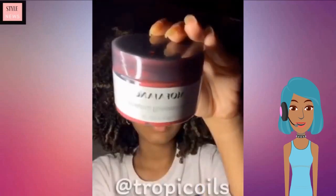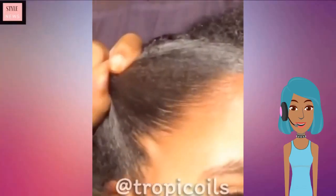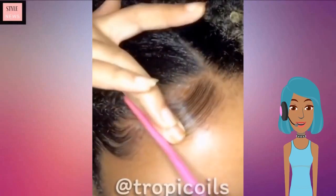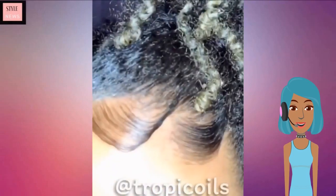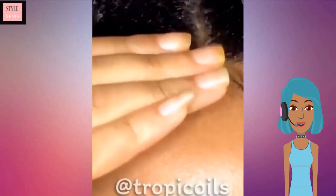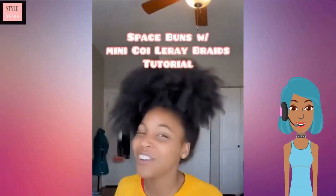So next up looks like someone is trying to achieve that kind of rainbowed edges. And she's using wax paint in order to do this, which is very smart because this is a temporary look. Perfect if you just want to do something for a night of fun. Very cute.